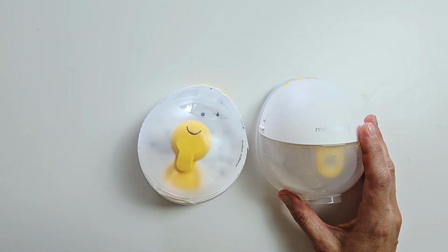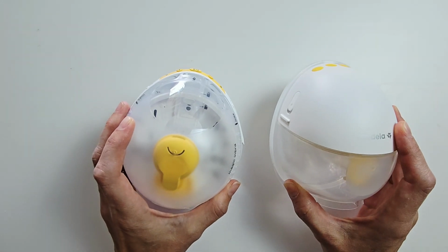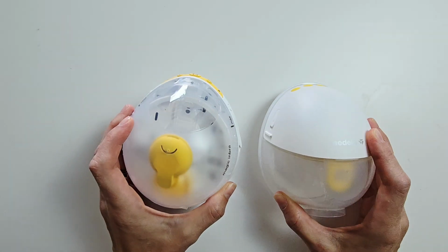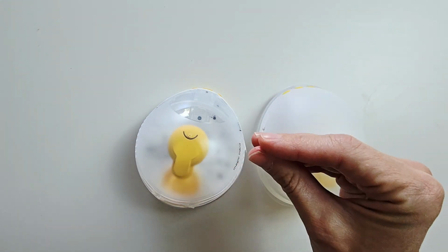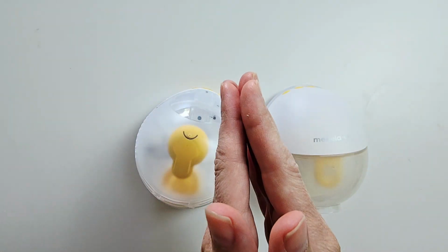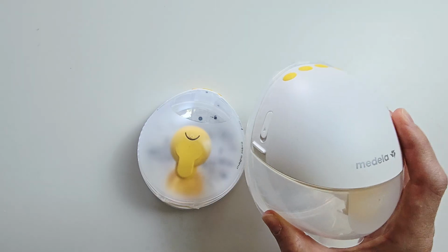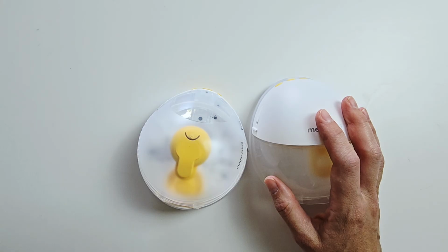And we're going to start with the suction because this really is the most important difference between these two pumps, in my opinion. In terms of modes, they both have your two stimulation and expression modes. Your stimulation are the short suctions for initiating your letdown, and your expression are the longer, drawn out suctions for drawing out your breast milk. Your Medela Motion follows the classic Medela two-phase expression pattern with both the stimulation and expression modes.